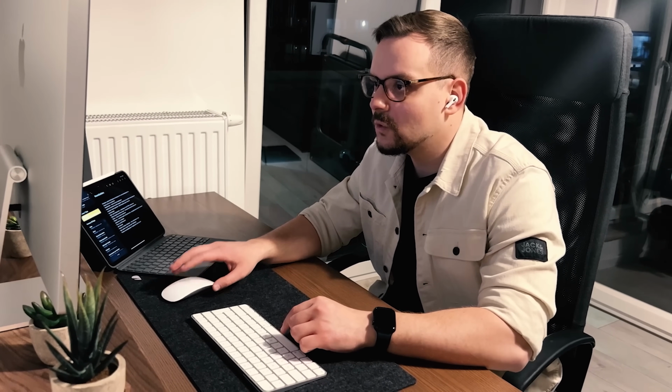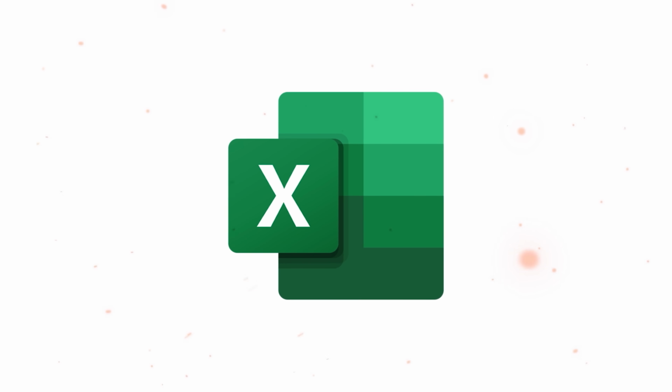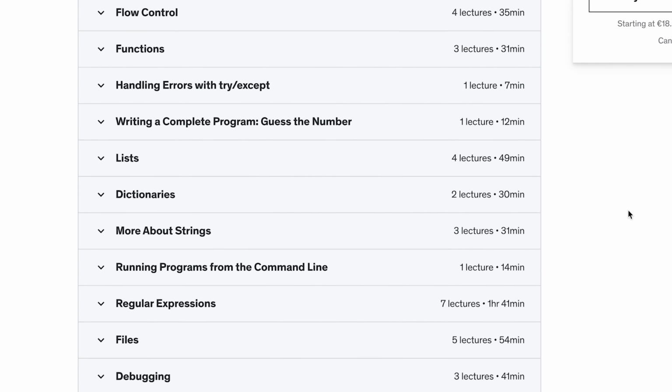What will you learn in this course? In this course you won't just stop at the basics of Python. You will dive into some really cool stuff. And here is what's on the menu: web scraping, PDF and Word documents, Excel wizardry, text patterns, mouse and keyboard magic, email automation, and there is much more cool stuff.